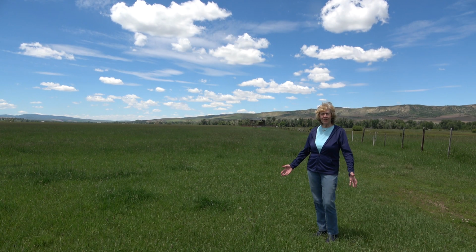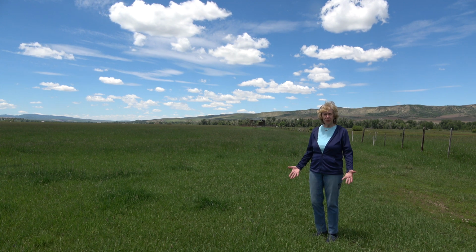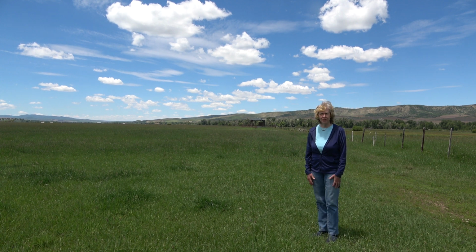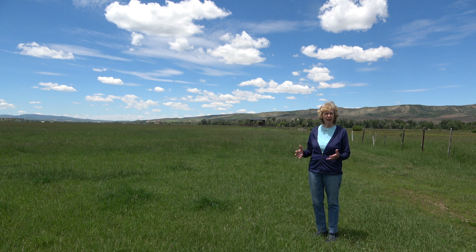So here we are in one of our irrigated hay meadows. And each year we harvest approximately 150 tons of high quality hay. We run the hay operation a little different than other people in the valley, and that's because we want our fields to be very bird friendly.